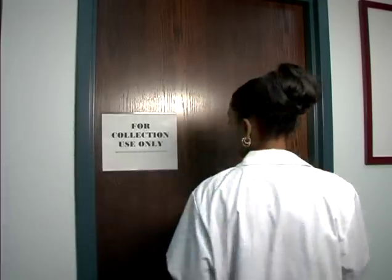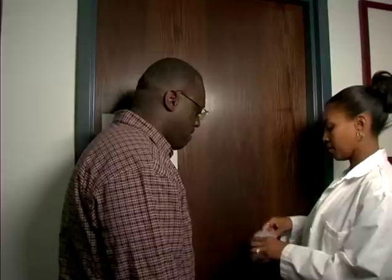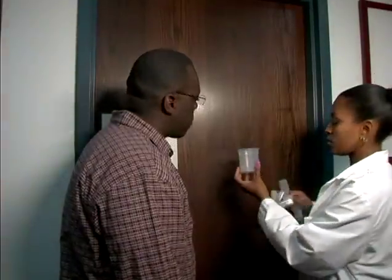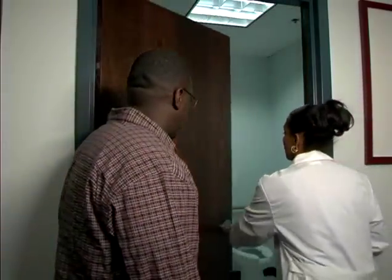The specimen bottles must be kept in view of the donor until the bottles have been sealed and the donor has initialed them. This proves to the donor that it is his or her urine, not someone else's, that is being sent to the laboratory along with the appropriate CCF.